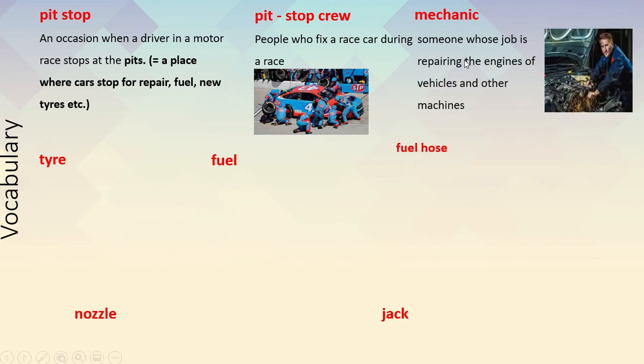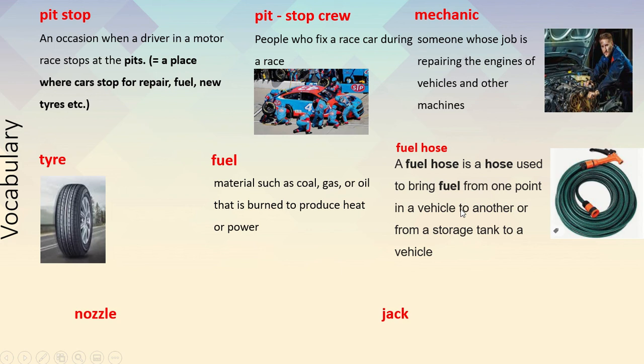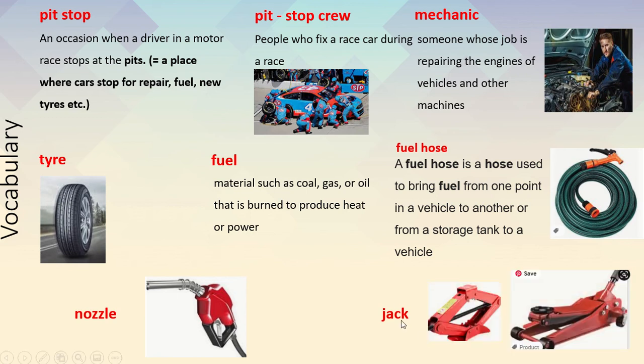A mechanic is someone whose job is repairing the engines of vehicles and other machines. This is a tire. Fuel is a material such as coal, gas, or oil that is burned to produce heat or power, like petrol. Fuel hose is a hose used to bring fuel from one point in a vehicle to another or from a storage tank to a vehicle. Nozzle. You can see that nozzle is attached to the hose here to control the fuel or to control the liquid. Jack. Jack is used to raise cars off the ground.